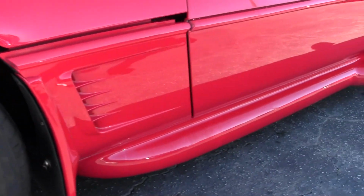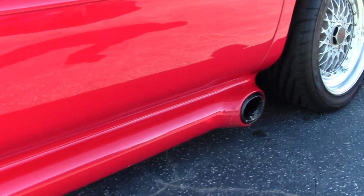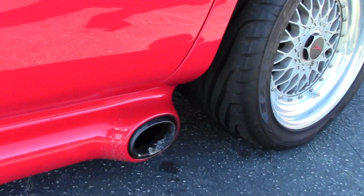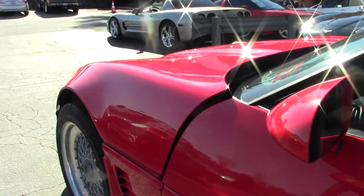A little unusual. It's got a cold air intake. Obviously a well-maintained Corvette, garage kept. Paint is beautiful on this car. Stunningly beautiful red.